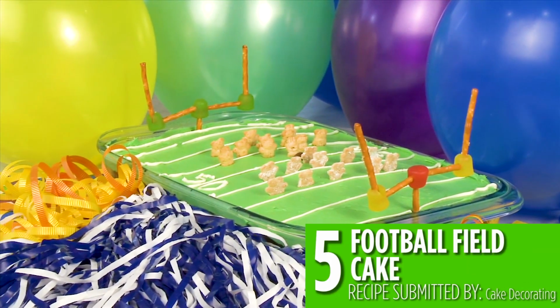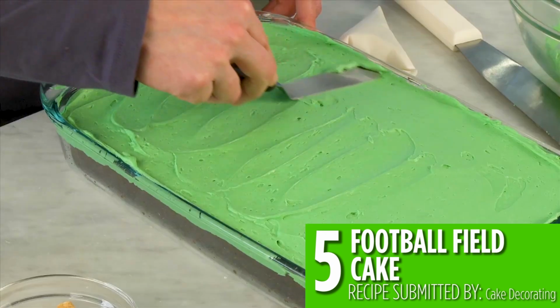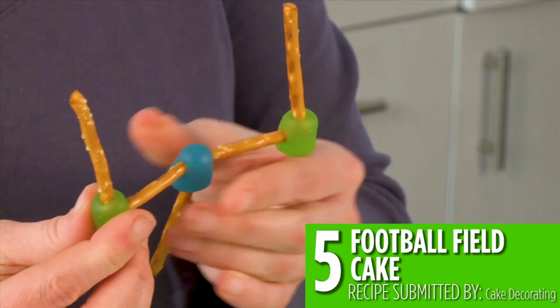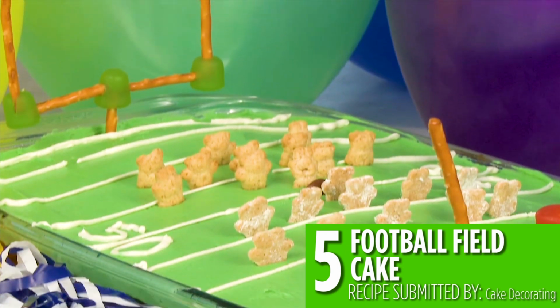With this football field cake, you can turn your favorite flavor of sheet cake into a delicious dessert full of team spirit. The two teams can be different colors or flavors of graham cracker animals or gummy bears. This cake will be a big hit for any football fan and at all of your football watching parties.